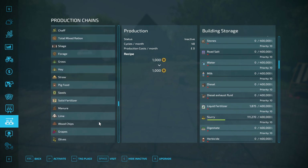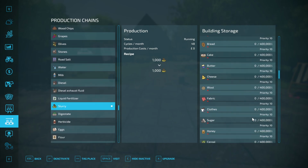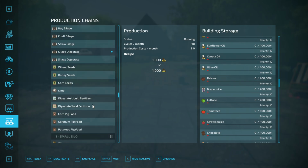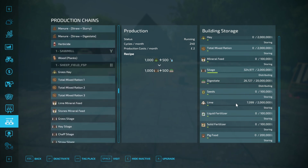We're not told the slurry to. Yeah, we have. It's just there's no room at the inn anywhere for the slurry to go. So, again, we know we're doing well when that sort of thing is happening. Sheepfield, isn't that the one? Silage distributing, lime is storing. It is.